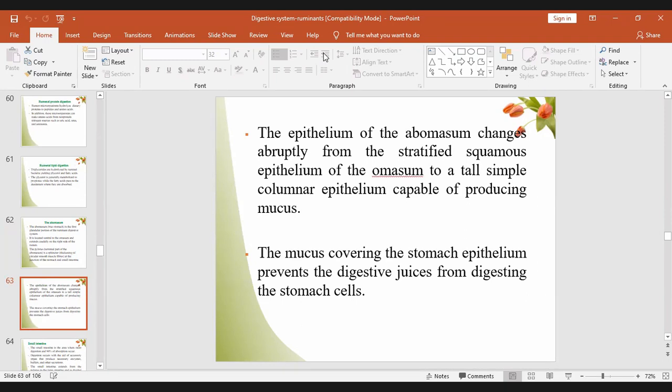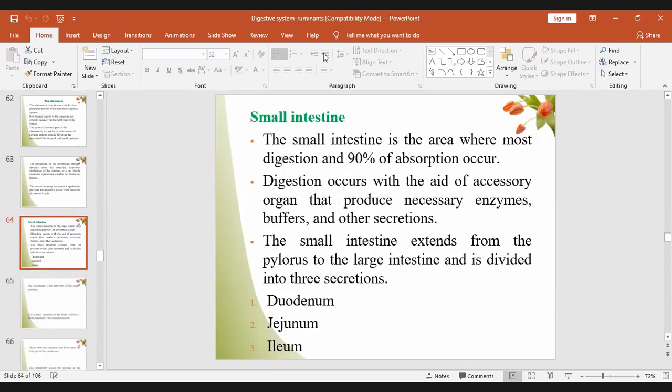The true stomach has goblet cells, G-O-B-L-E-T. Goblet cells are a type of specialized epithelial cell found in the intestinal epithelium and even the stomach epithelium, and they produce mucus. The mucus makes a coat in the intestine or the stomach that helps to prevent autolysis. Autolysis means that because of the digestive juice, they may digest their own cells or own epithelial lining. To prevent that, a very large amount of mucus is produced.